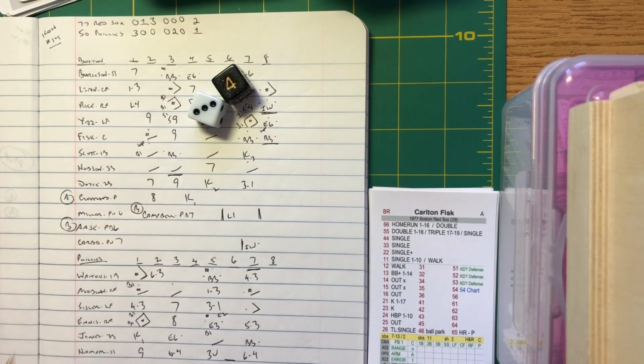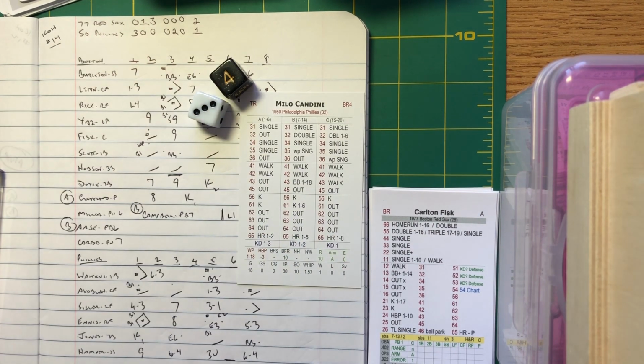All right. So Candini, well, do they make a double switch here? Candini, where are my relievers? Yeah, that's all they got. So, gonna do a double switch.